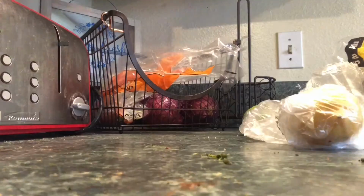Yes, the counter is so disgusting. I am actually going to be cleaning it up, but I forgot to film it. I am so sorry, but trust me, it did get cleaned up.